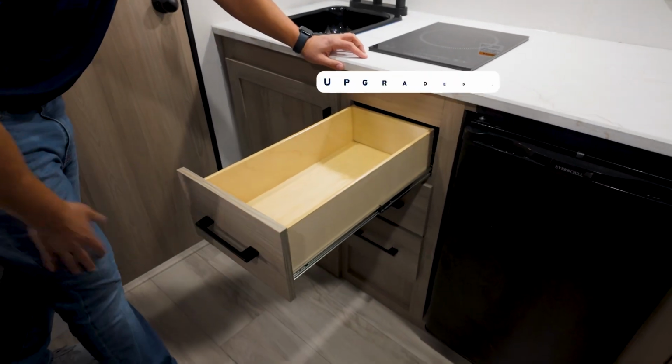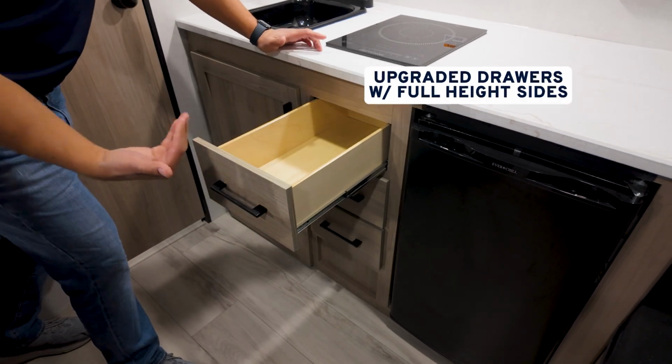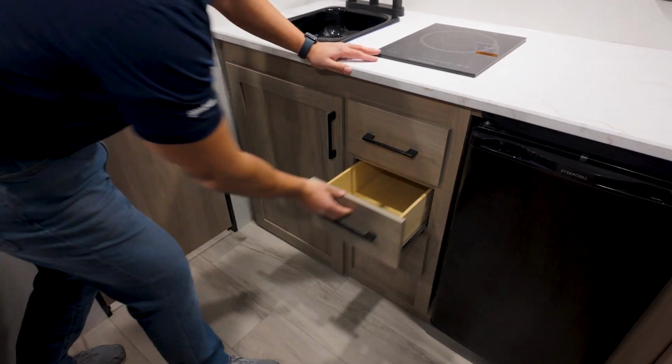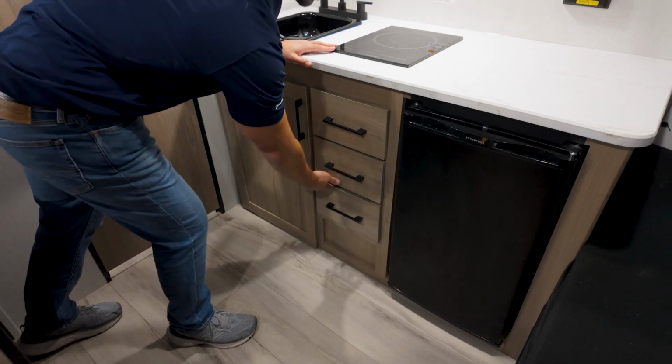You will also see 3 full extension drawers. They didn't have to make these full extension. They could have stopped them here. A lot of manufacturers at this price point would have, but they gave you full extension, and look how big the drawers are. I mean, these are very sizable drawers, making this an extremely functional kitchen.